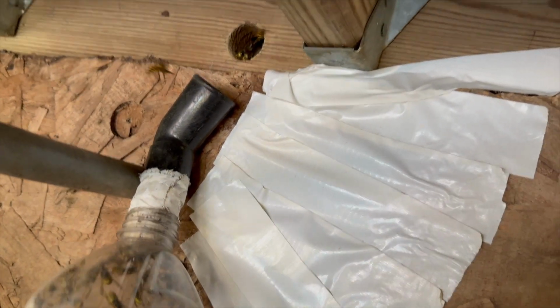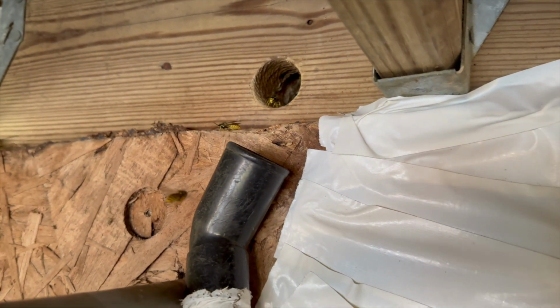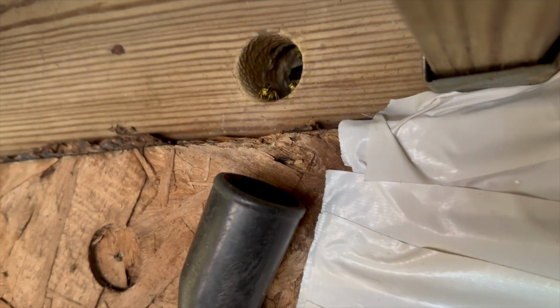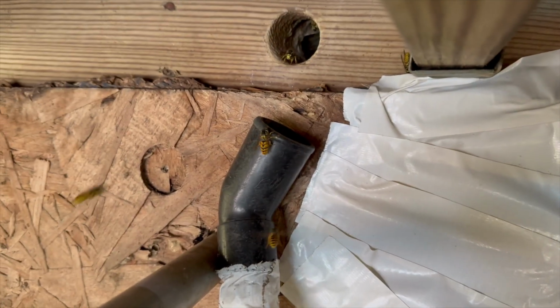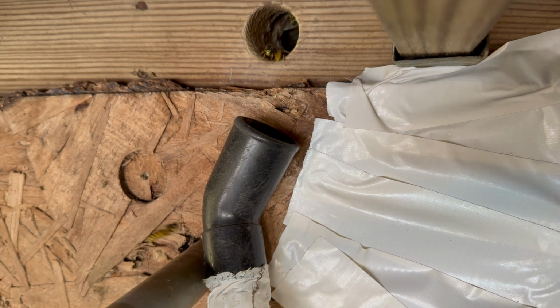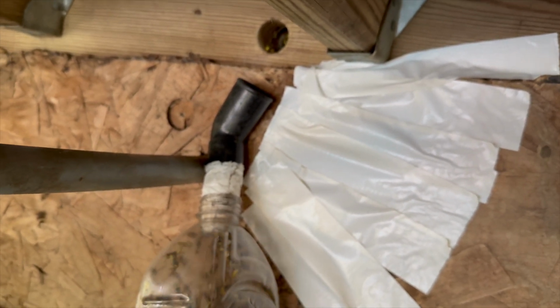We taped over this side to force them toward the vacuum hole. This forces them toward our vacuum hose, which speeds up the collection.